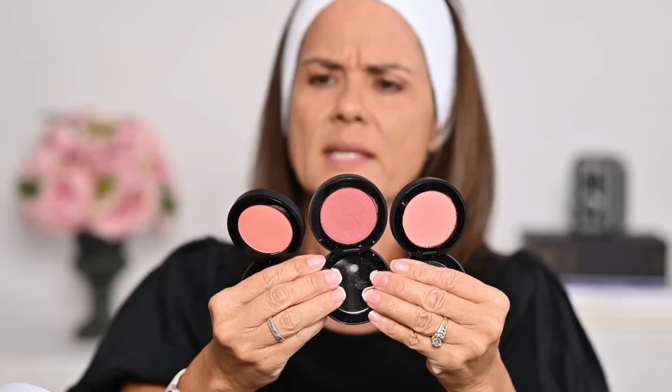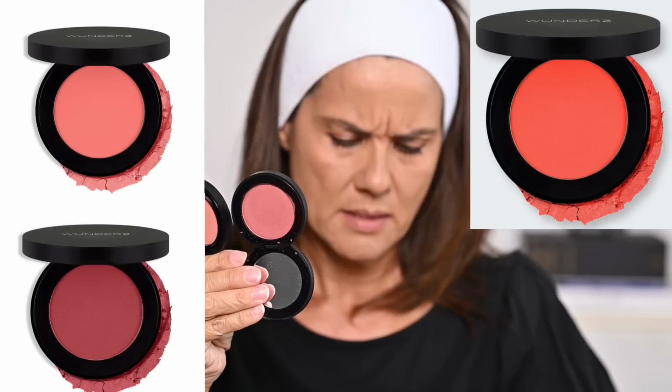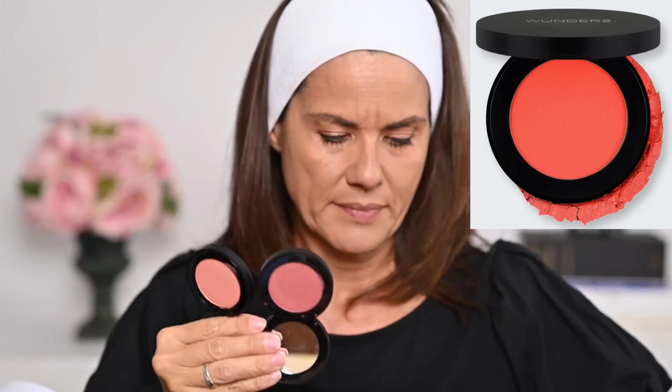Next, I will go in, this was sent to me in PR. This is the Wonder 2 Blendable Buildable Blush. And this is a cream to powder blush, which I love my cream to powders. And there are 3 shades. There is Rosy, Plummy, and Peachy.